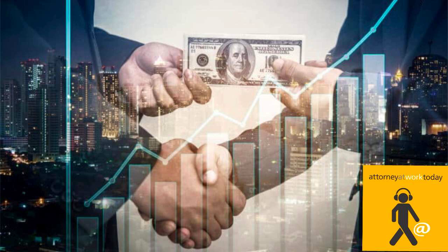Times change, and so do attitudes about law firms. Attorneys are beginning to see their firms not as practices, but as the businesses they are. Businesses can be bought and sold. Businesses have value that can be built over time and then harvested at the end of a career. And that brings us to the original question: what is my firm worth?